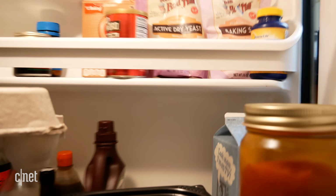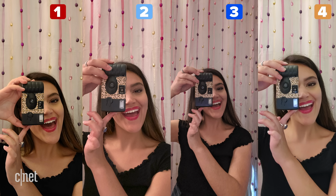Let's move out of the fridge into another shot using artificial light. In this shot, the white balance is actually the thing that the phones struggle with the most, and I think that it is most accurate on phone number 4. It's also a really flattering shot overall. In terms of sharpness and detail, that award goes to phone number 1.